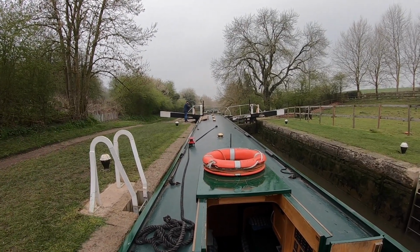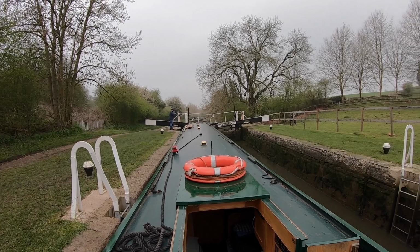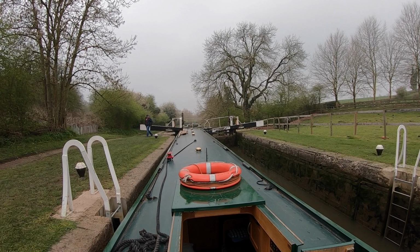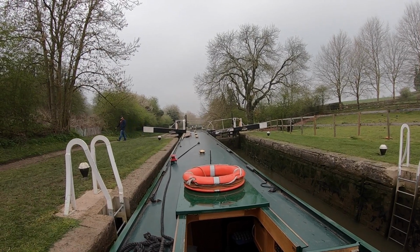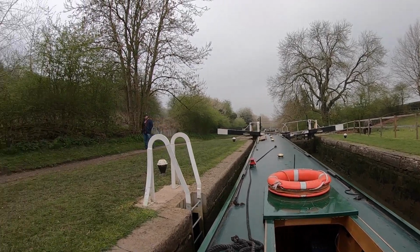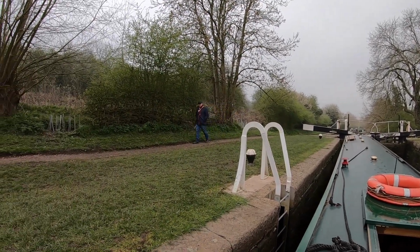Nick's doing the locks. We wanted a break after doing Braunston Tunnel. There's a guy at this end of the locks as well. He's walking back up. I don't know if he's a bit weird or what. Guy's walking back now.